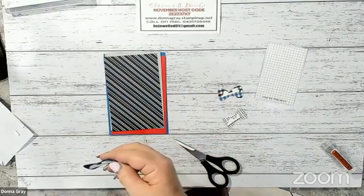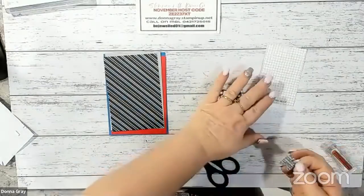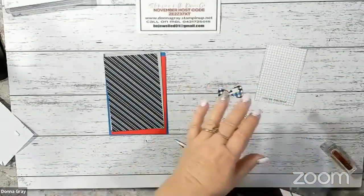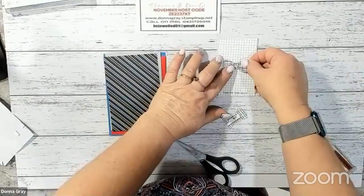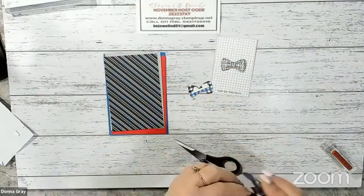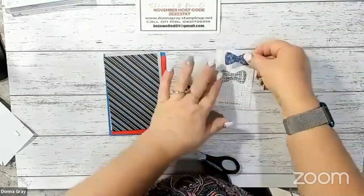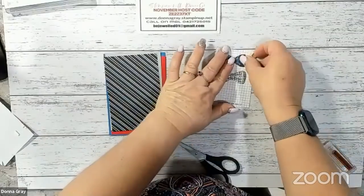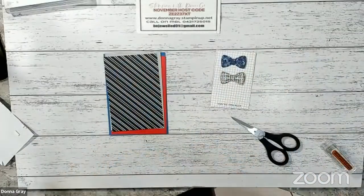Yes, it's handmade, Glenda. That's what I say. It's handmade. It's allowed to be not exactly perfect. All right, so I'm going to start with the middle one because I need one in the middle. Then one at the top, like so. And one down here. That's looking cute. I love it.